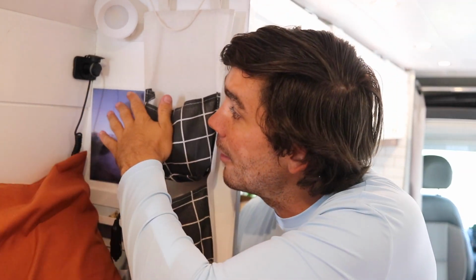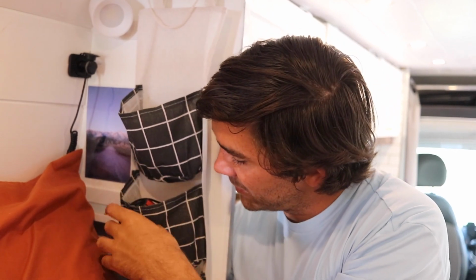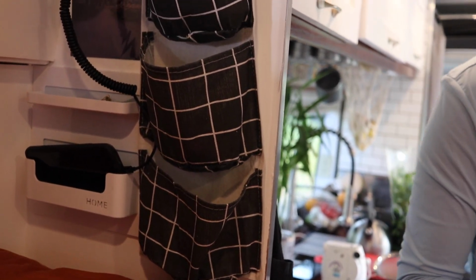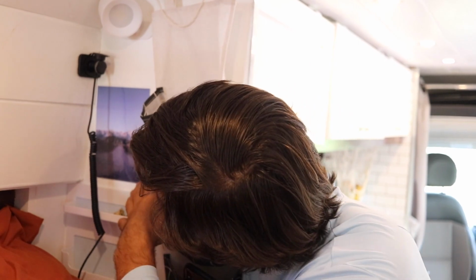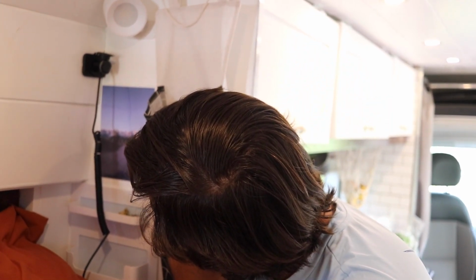In this corner of our bedroom, we have our charger, another light, and some cubbies where we have just random knickknacks. And then we also have a little shelf here where Denise and I put our rings and different things, some of our phones. And then we have a cool little photo. I don't know what mountains those are, but it's pretty. Arizona. It's Arizona? Wild. Gina did that print.